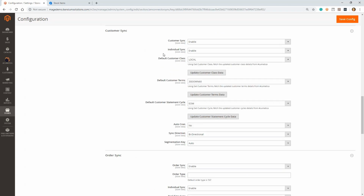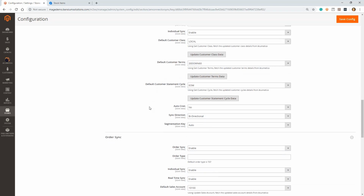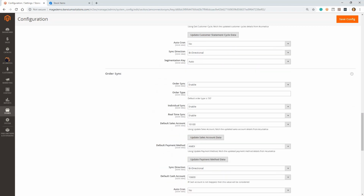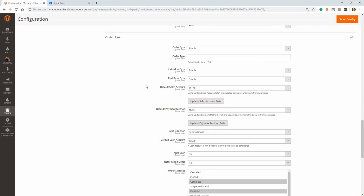When there's new customers that come to the commerce site, we will validate into Acumatica to see if they exist. If not, it's going to create a customer record. To do that, it needs a lot of basic information. And so these are your default customer class, default customer terms, statement cycles, and when I add a customer shortly, you'll be able to see that it creates a customer seamlessly over in Acumatica. A lot of control over the order syncs.